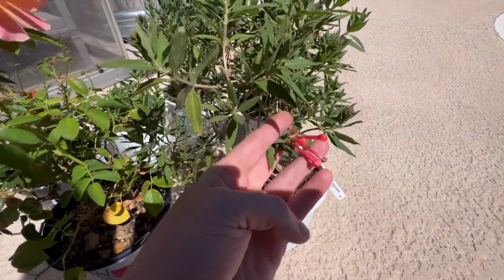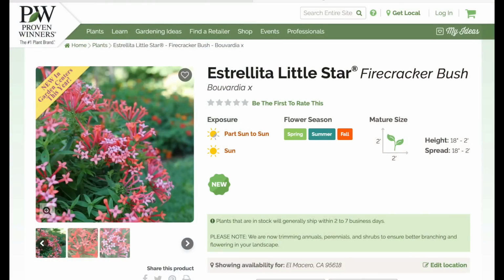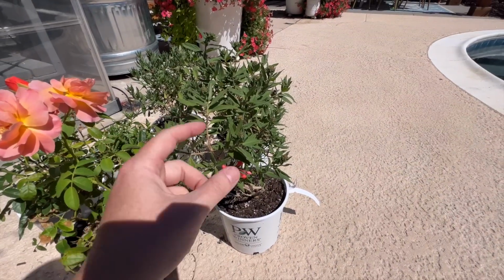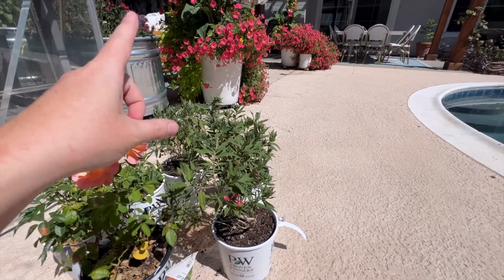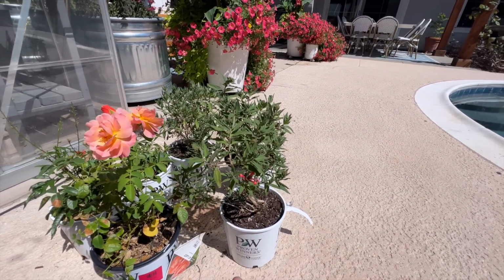This one, whew, I'm so excited to show you all. This is called Estrelita Little Star. There was another bloom. There's 1, 2, 3, 4, 5. There's so many bloom heads or buds about to open, and it's this gorgeous coral color. And there was one on when they sent the plant to me, and it was just such the prettiest color. I cannot wait to get that in my garden.